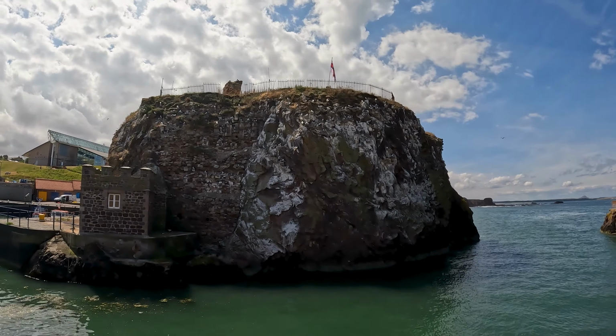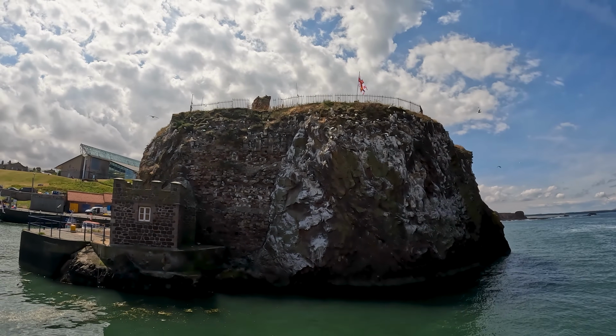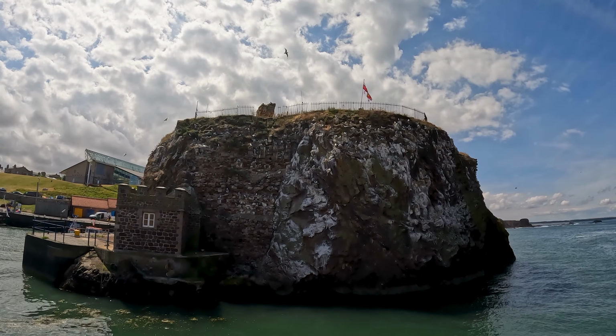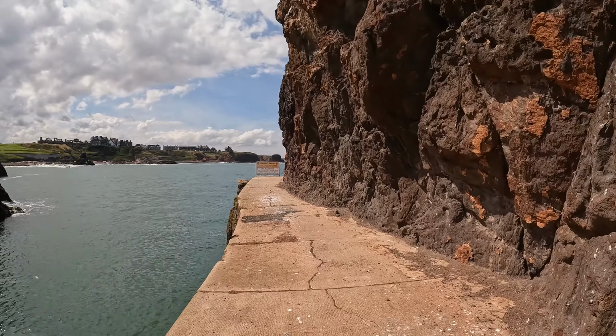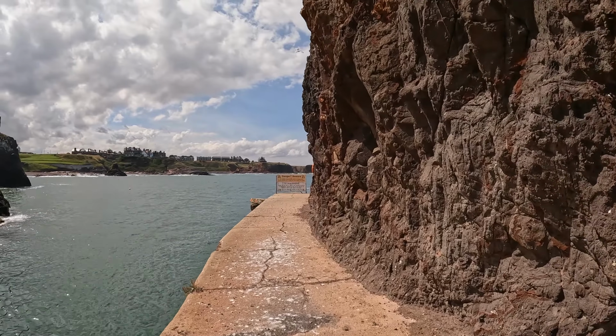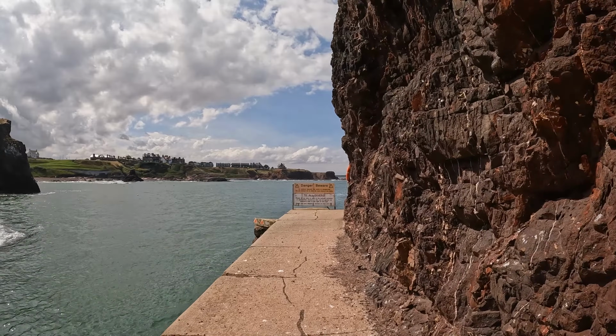Again, another view of all those birds nesting in the walls of the ruined castle and, of course, on the sheer rock face of the cliff itself. I think we can go a little bit further round the headland. I'm pretty sure earlier on I saw more beyond this point.